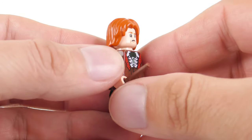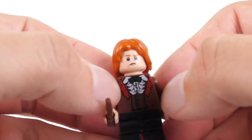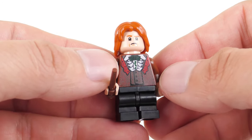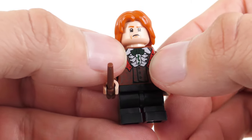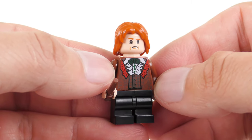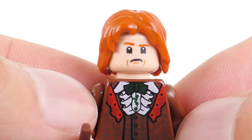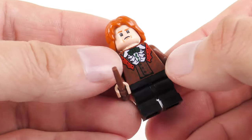Next, we have Ron Weasley, who also has the slightly longer hair that we saw on Harry. He is looking very disconcerted with that facial expression, probably because he's wearing these hand-me-down robes. These are, I guess, traditional, but these are ruffled at the front here, and apparently he looks like his great-aunt Tessie, and smells like his great-aunt Tessie, which might explain that not very happy face. He also has the short-format black legs, which are not very interesting.